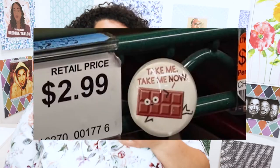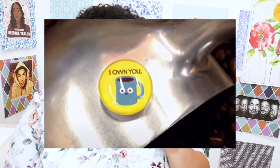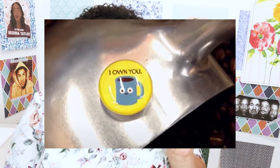What I really want to get, and I don't know where I can find them, I'll link it if I can, there's a picture of it, is some of the little magnets. Someone has made his artwork into little magnets, and I saw it in one of the videos, and I think it was actually a video of him in a grocery store putting some of the magnets around. If I find a clip from that video again, I'll share that clip. But I can't find those magnets anywhere.